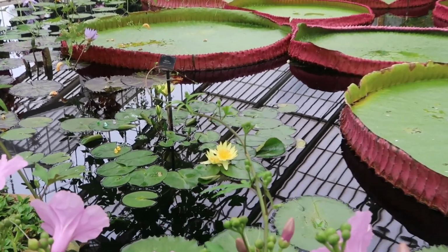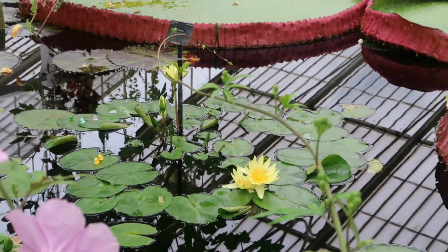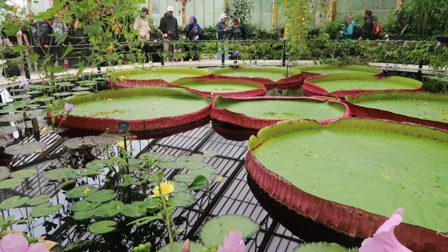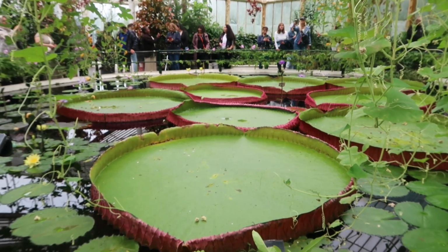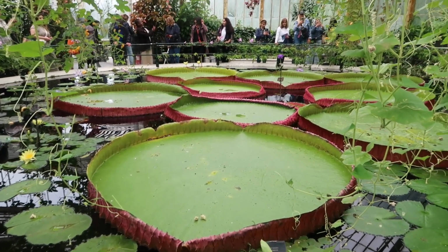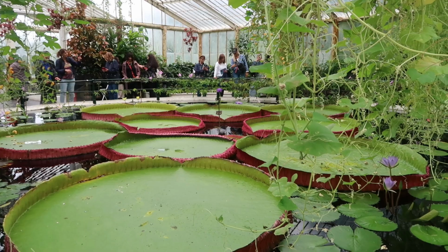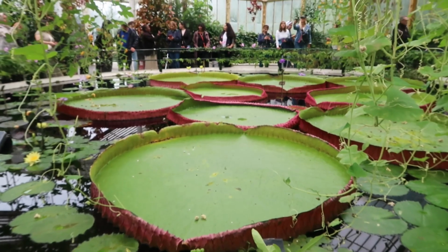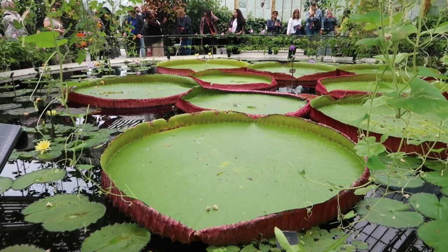It is minimum 20 degrees Celsius or 68 degrees Fahrenheit and 75% humidity. It is now home to an even bigger water lily, Victoria boliviana, whose leaves can be more than 3 meters or 10 feet in diameter. It was collected in 1845 and was believed to be Victoria amazonica. It wasn't until 2016 that it was discovered to be a completely different species. This water lily flowers at night too, and only for 2 nights. After this, the flower sinks to the bottom of the pond.